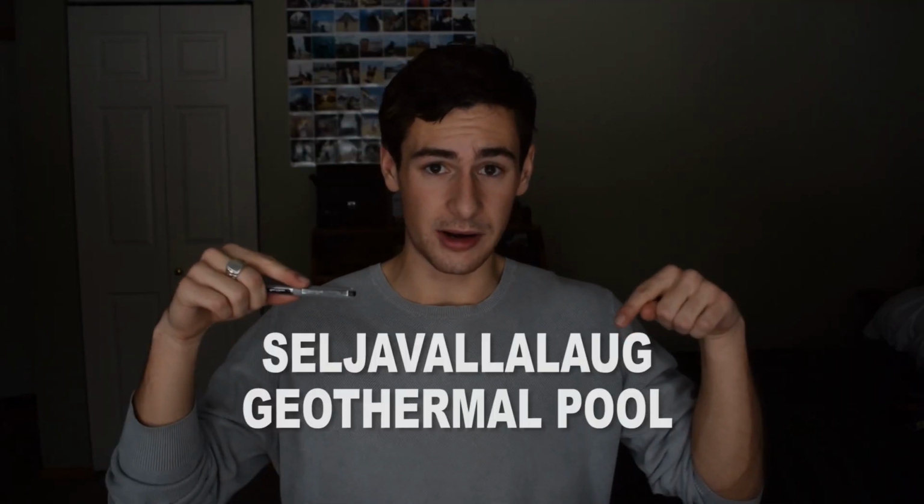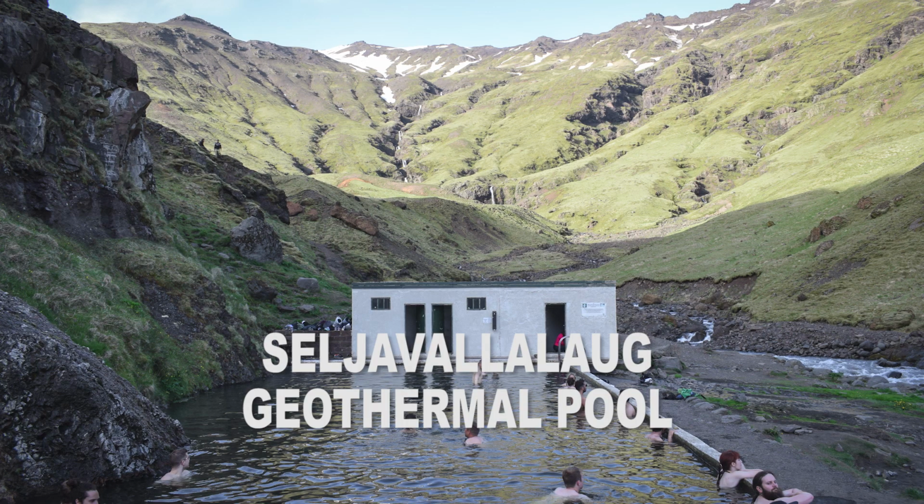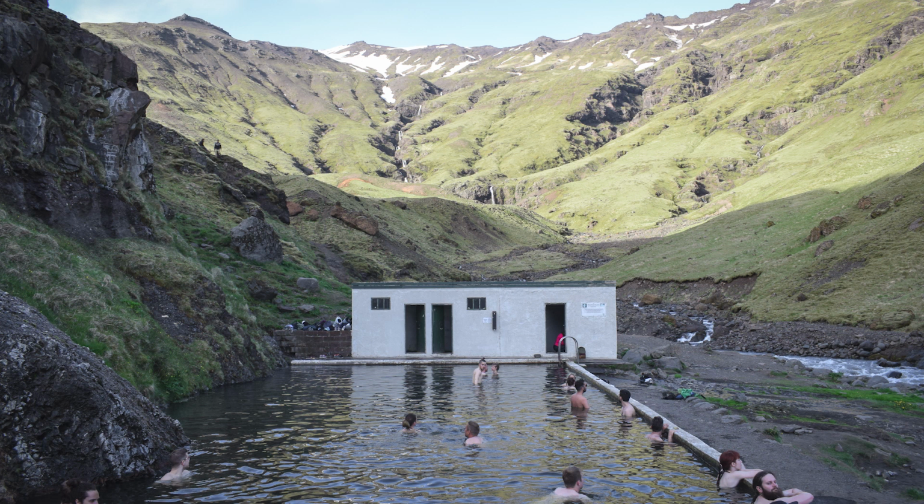After we went back to our car, we ended up going to, I'm not going to try and pronounce that, geothermal pool. It's about a 10-minute drive from Skógafoss, and I think it's very overlooked by most travelers. It's a swimming pool built in 1923 that was meant to help locals learn how to swim, and now it's just open to the public for people to go and swim in. The walk to the pool is very gorgeous and short, and I definitely recommend going there if you can.